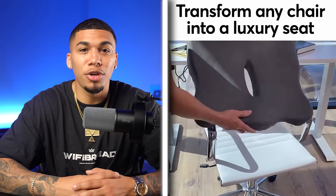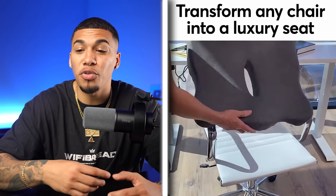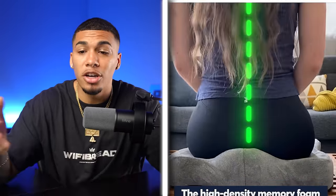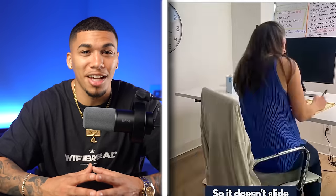Their advertisement is doing a really good job highlighting why someone would buy the product in the first place, saying things like transform any chair into a luxury seat, attention grabbing out the gate. So this product is supposed to help alleviate the back problems a lot of people have, especially from posture, aches, and soreness. And I'm not gonna lie, I might know somebody who's scaled this product to six figures and beyond, and who's created a successful brand off of it.